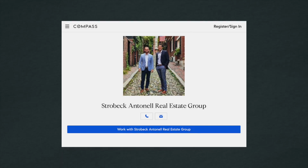For this particular property, I want to give listing credit. It goes to the Strobeck Antonelli group with Compass. I don't know this group in particular, but what I can say is everyone I've worked with at Compass almost always is super professional. They tend to do a lot of volume to work at Compass, and I have only the utmost respect for Compass agents.